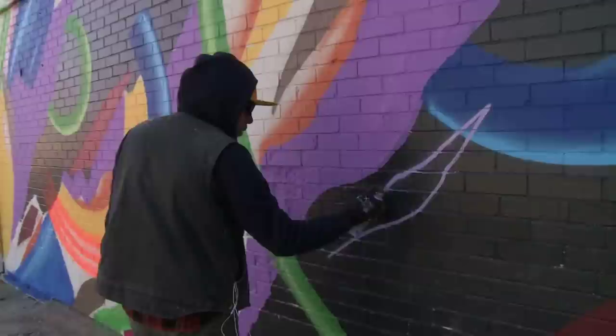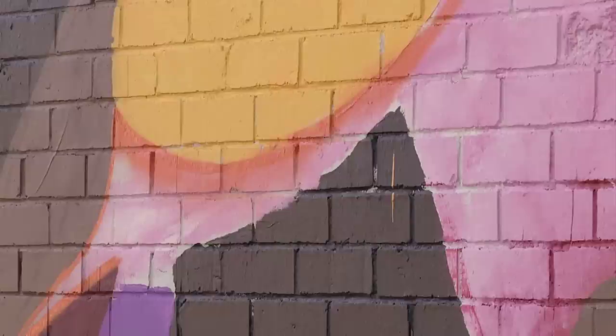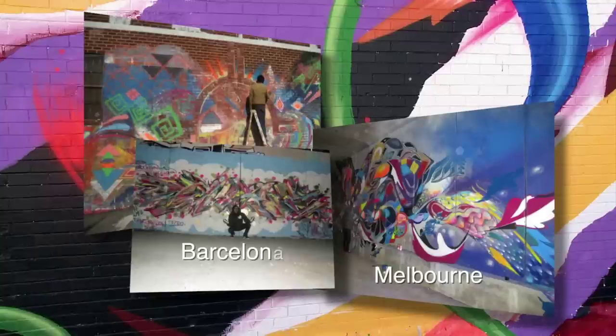I guess you could really have a set mock-up and execute it, but I think the joy and fun of a mural is being with it and letting it evolve. Evolution is at the heart of this project. It starts with a young man from Stillwater, Oklahoma, growing himself as an artist while traveling the globe.